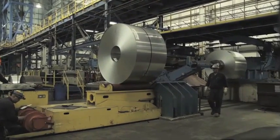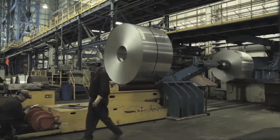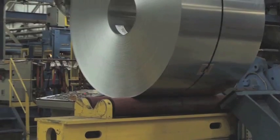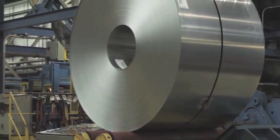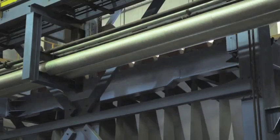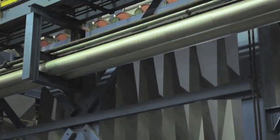Jeffersonville is also home to one of our 2 state-of-the-art coil coating lines operated by the Flat Roll Division. The coil coating lines at Jeffersonville and at Butler give the division a capacity to paint approximately 500,000 tons of steel each year. SDI's Flat Roll Division is the only steel mill operation in the United States that paints its own steel.